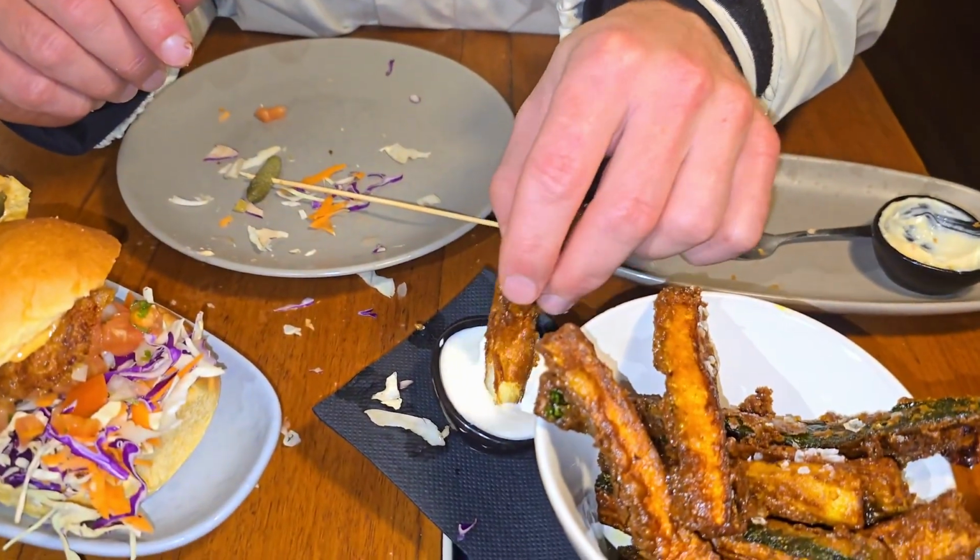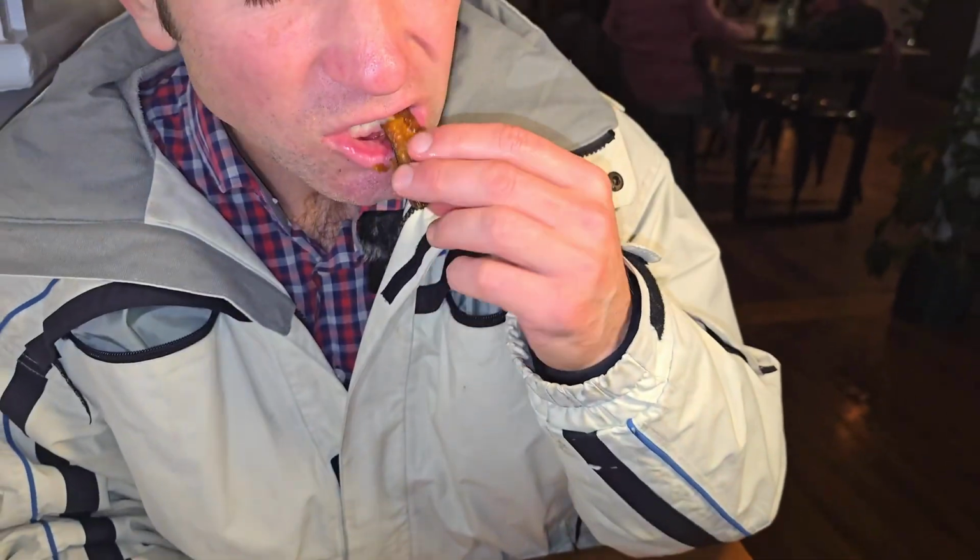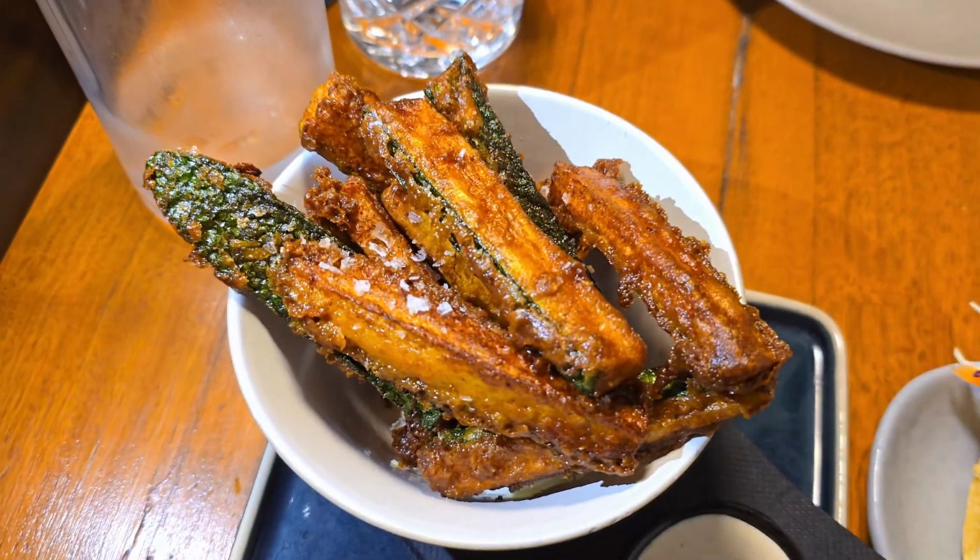So it comes with a white sauce. Oh, that's really good. I don't think I've ever had a zucchini fry before. Oh, it's really nice. So on the outside, it's just really crispy. And on the inside, it is just really juicy and just melts in your mouth. This is really good. And I'm not quite sure what this sauce is, but it goes really well with the fries. This is another great dish.